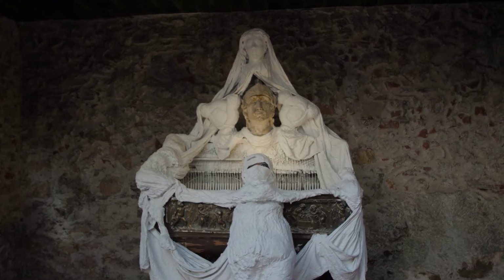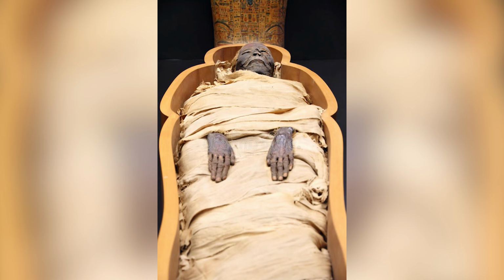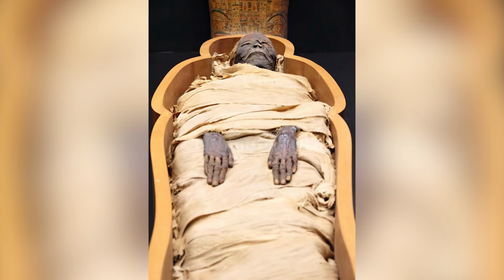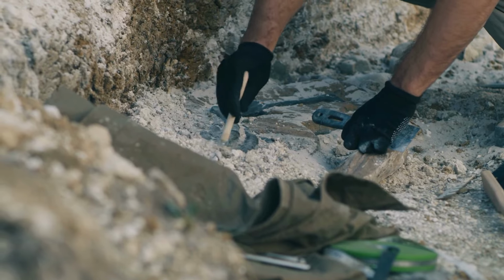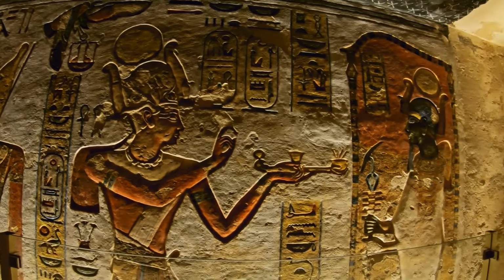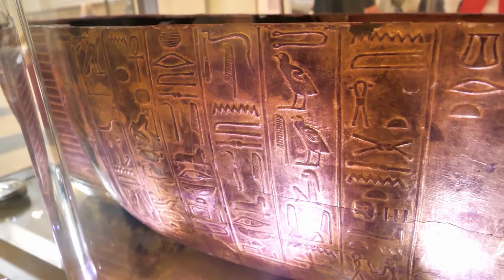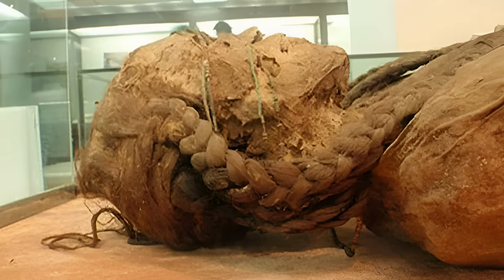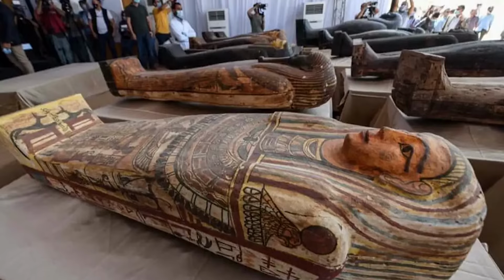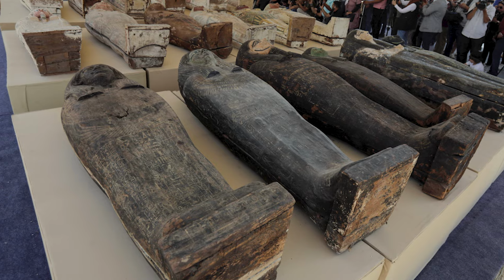The meticulous process of mummification used by ancient Egyptians was designed to protect and preserve the body for the afterlife. The bandages, along with various resins and oils, played a crucial role in maintaining the mummy's condition over millennia. Despite the initial mishandling, these discoveries provided invaluable information about ancient Egyptian culture, burial practices, and daily life. The detailed craftsmanship of the sarcophagi, often adorned with intricate carvings, hieroglyphs, and paintings, revealed much about the religious beliefs and artistic achievements of the time. Each sarcophagus and mummy told a unique story, offering insights into the identities and statuses of the individuals, as well as the society in which they lived.